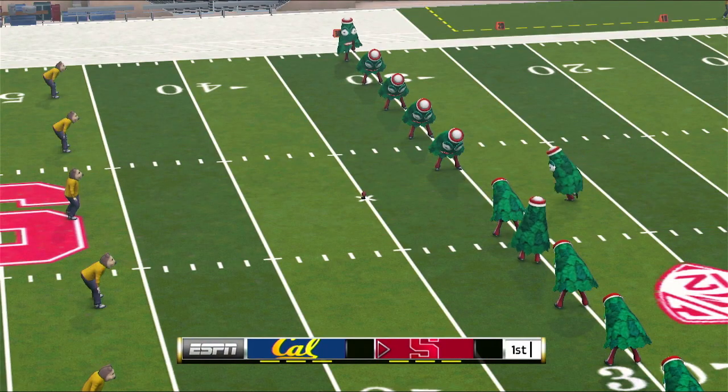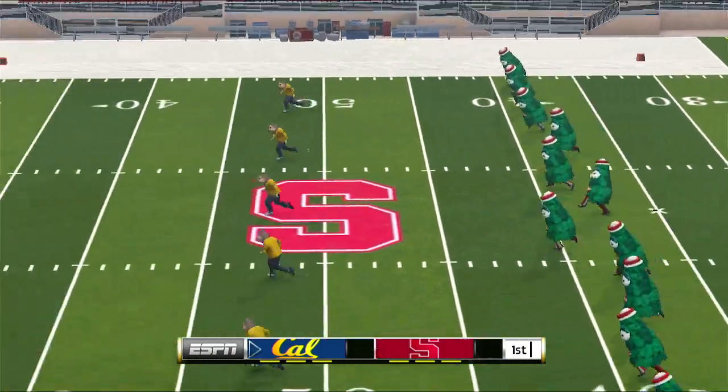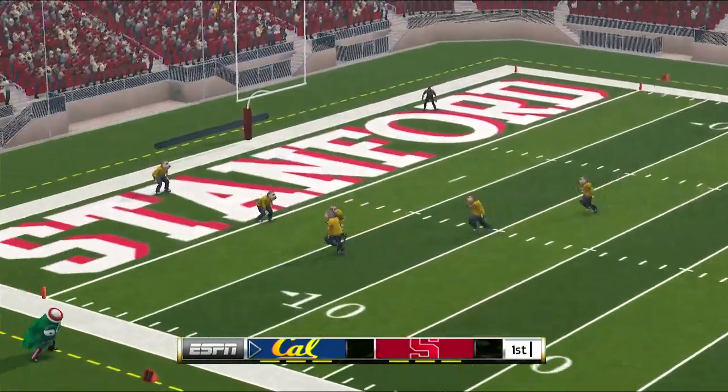See how these two teams play in this game as they prepare for the opening kickoff. He kicks it off, and he got all of that one.